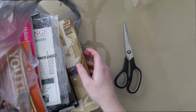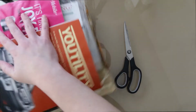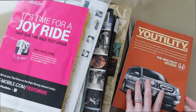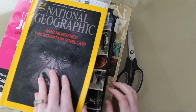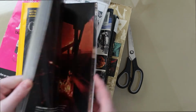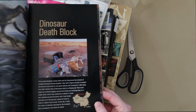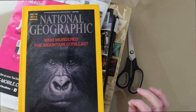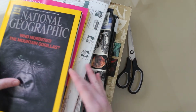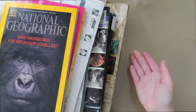Let me just take this out of the bag. She makes collages out of magazines and picture books. Not like kids' picture books, but more like educational picture book kind of things. And she makes them really interesting. For some reason, they just kind of speak to me. So I want to try my hand at doing something similar.